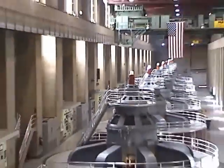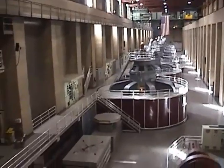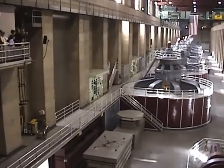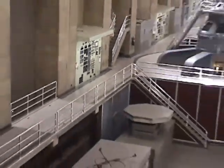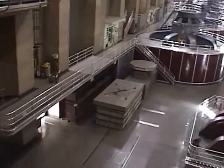That's hard to believe when we see the number and size of the generators down below. 8 of them on this side, 9 more on the Arizona side for a total of 17, capable of producing up to 2,080 megawatts of power.